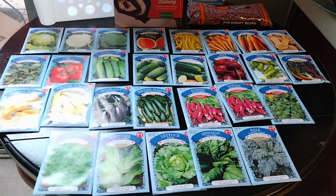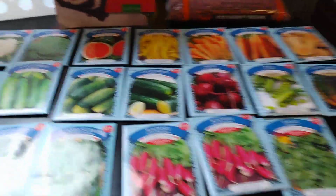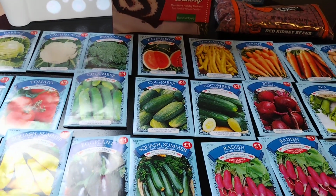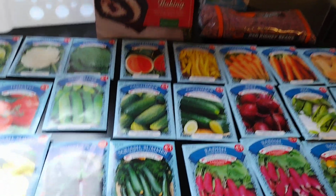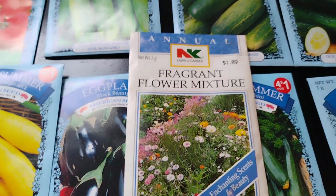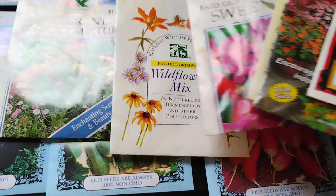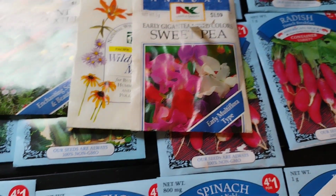And let me show you what I got as a side gift. My brother-in-law, his aunt is moving, and she gifted me a few things, which was really nice. It was either that or donating it to Goodwill or dumping everything. So I took a couple of antique dressers from her, and I'll show you guys another time. I got, they're all flowers. Flower mixture, wildflower, sweet peas. Now, I love sweet peas. They smell so good, and they're so beautiful and delicate.